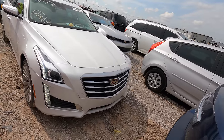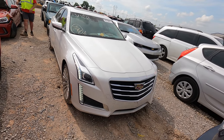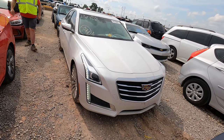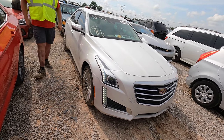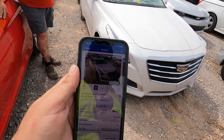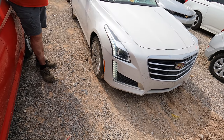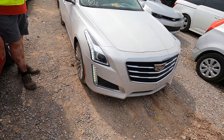Man, it's a nice looking car too. Okay, so the Mini Cooper is at $1,200. Oh, okay. This one is at $5,300 pure sale. There it is, guys. $5,300 pure sale on this one. The '09 Corvette is at $3,900.